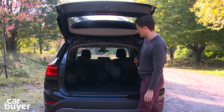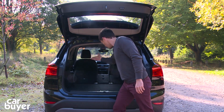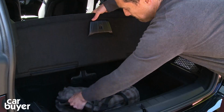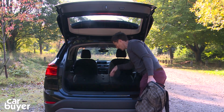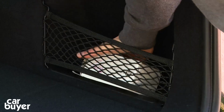To fold down the rear seats, just press a button. There we go. Thank you very much. And you've even got more underfloor storage here. Look, there's absolutely loads of it. And if you need to carry really tall items, you can just remove this false floor if you want to. There's even some storage pockets just here as well. Look at that.